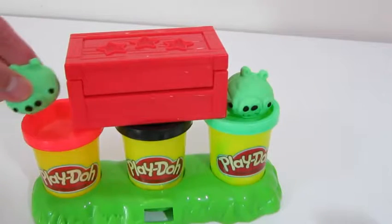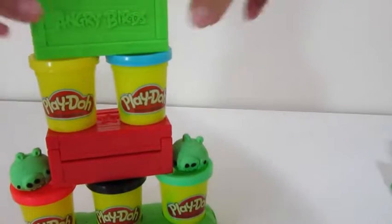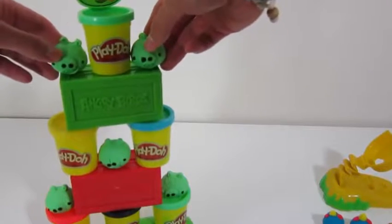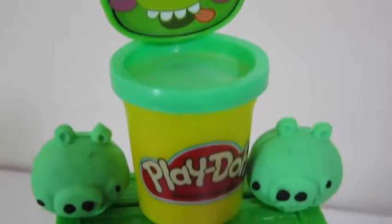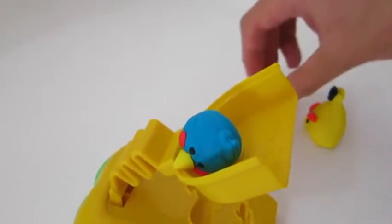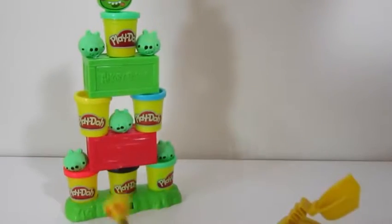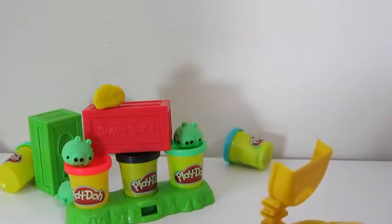We can't forget our minion piggies. Our tower is complete. Now it's time for the birds to knock this down. I can't wait. We'll launch one of the bluebirds, the angry red bird, and the angry yellow bird at the same time. Nice! That was 3 stars. The second shot was really good too.